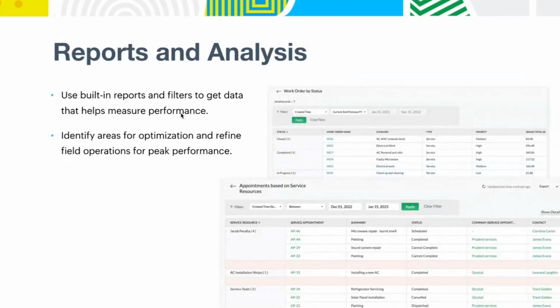Next is reports and analytics. So we have reports in Zoho FSM that help you be data driven by accessing all the data at one place. It cuts down on expensive tools and human resource to generate reports. Zoho FSM reports make basic business intelligence accessible to companies of all sizes. They are easy to interpret and easy to use. We also have filters in our reports to view data which is only relevant.